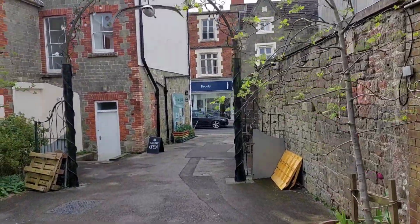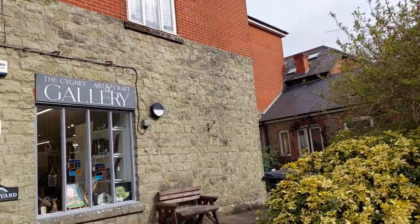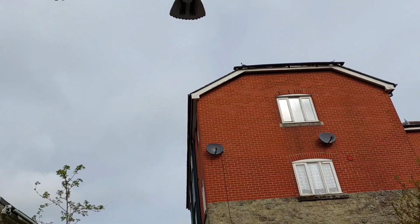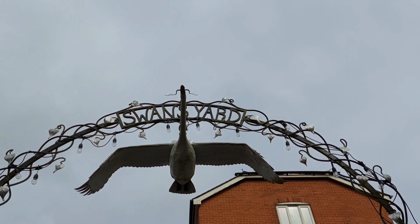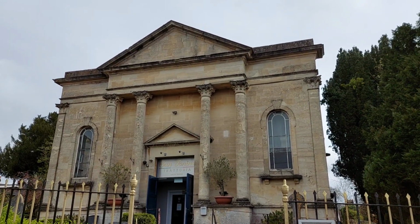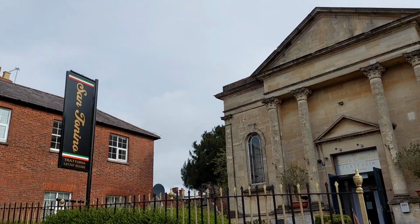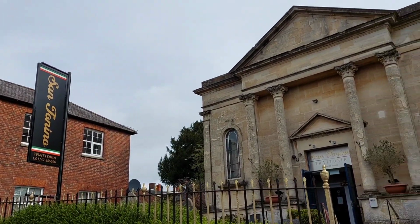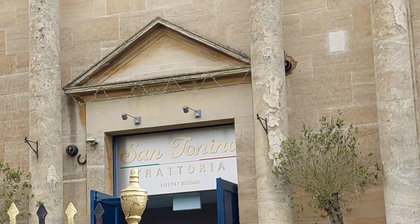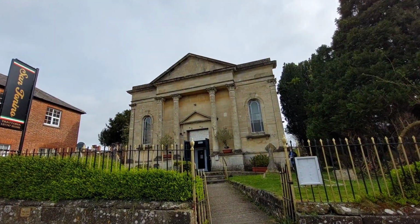I'll just bring you down here to this bit. What I'll do is if I come this way, show you that. There you go. Right, in Mustons Lane. Got this old church. It is now Santanino and the Trattoria, a lovely Italian place. Amy and I went there for the first time last day. Lovely meal.